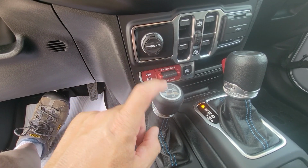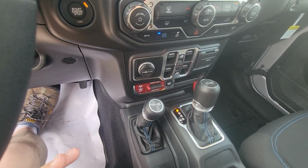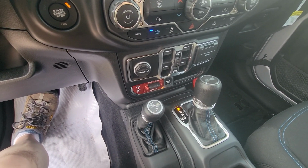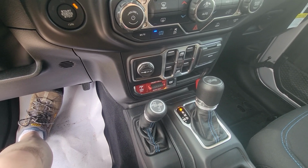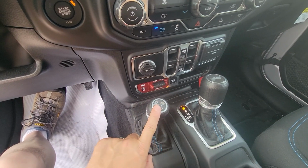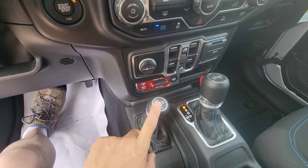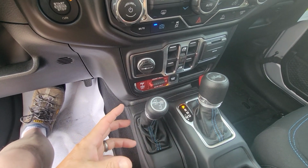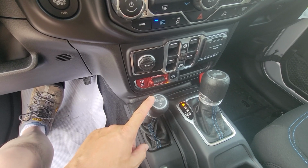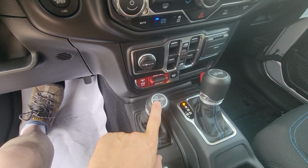If you put this in 4 auto, what's going to happen is, for example, let's use the scenario of people that live in the snowbelt areas. If it's a snowy day and you're driving down the road and you get snow patches, dry patches, snow patches, that kind of thing, you can put this in 4-wheel auto anytime actually. And if it's in 4-wheel drive auto all winter, even if the roads are dry, it's going to just be in 2-wheel drive. But if it senses any wheel slippage, it kicks itself into 4-wheel automatically. That's the beauty of 4 high.